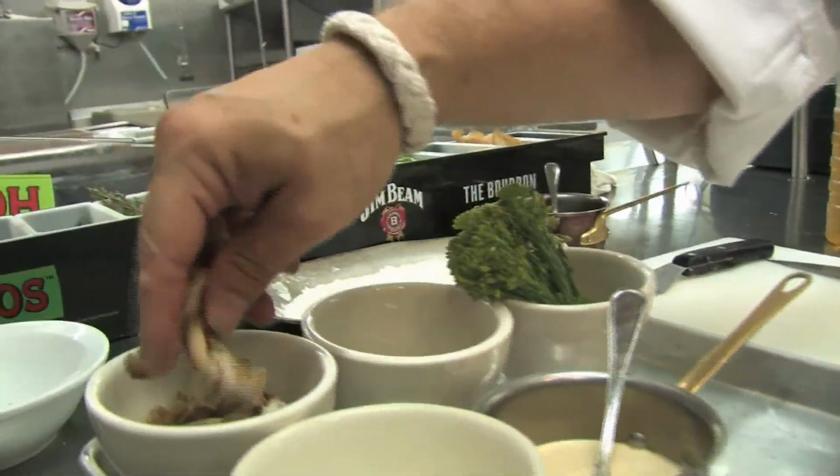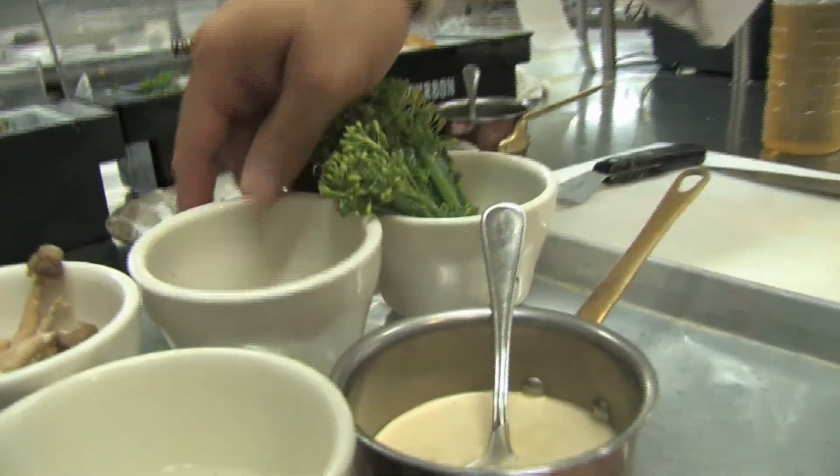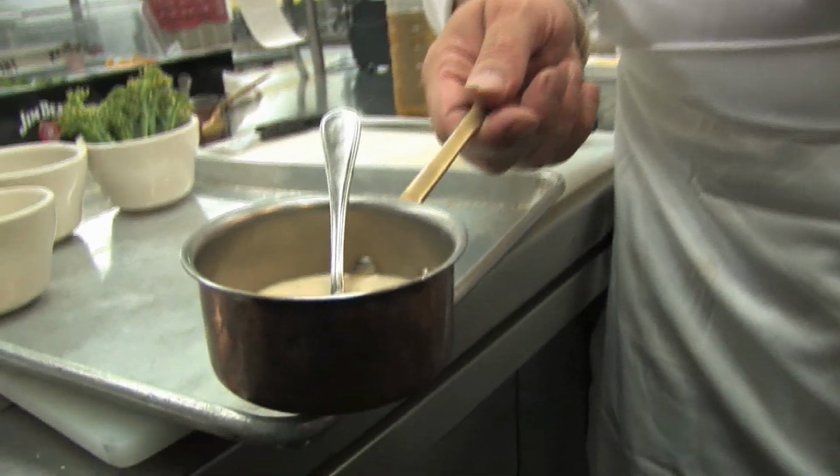My mushrooms, I've got Meritage, shiitakes mixed in here. I've got roasted garlic here, and I've got broccolini or rapini, either way. I've also got a sauce that I'm going to start getting warm, which is a champagne reduction sauce. It's very, very easy to do at home. It's got an excellent flavor.